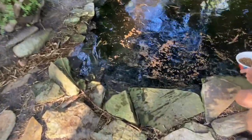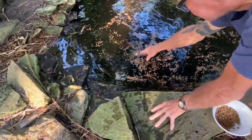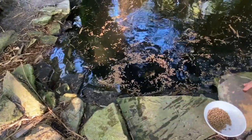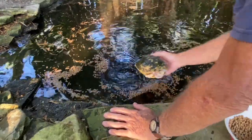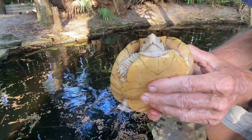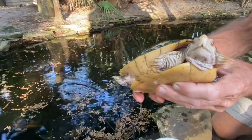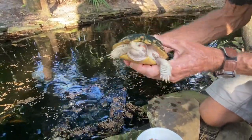That red ear. Is it albino or is it hypo? It's a hypo albino. Let's get a close up of that. That's an algae bit. Yeah. That's an amazing red ear right there. Very cool. Needed to clean that bit.